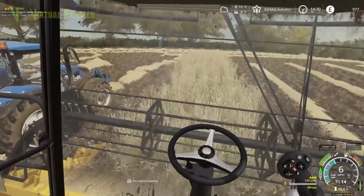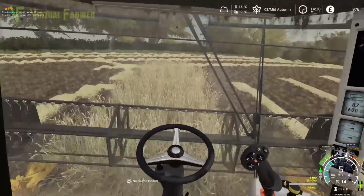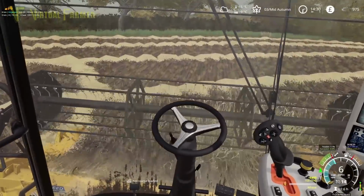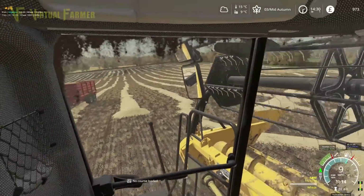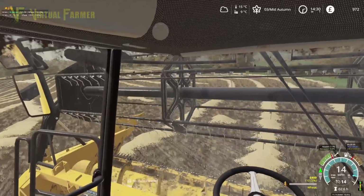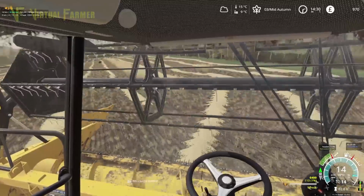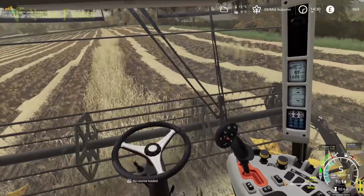Although that's a good amount. I mean, we are going to completely fill this trailer, which is very good news, and a little bit more, which is excellent news. All in all, this has been a great cut on this field. We have a really, really good amount. I'm very, very happy. And we're going to have to play around with some new kit next time.